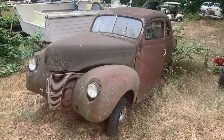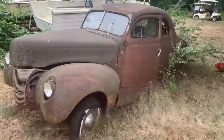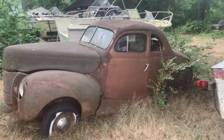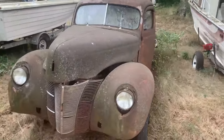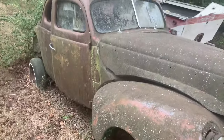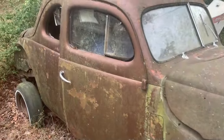Can you imagine this thing hot rodded up, cruising the streets, doing a little racing back in the day? God, I could picture doing it. This is a 1940 Ford coupe. Needs some work, but it's a nice little starter.